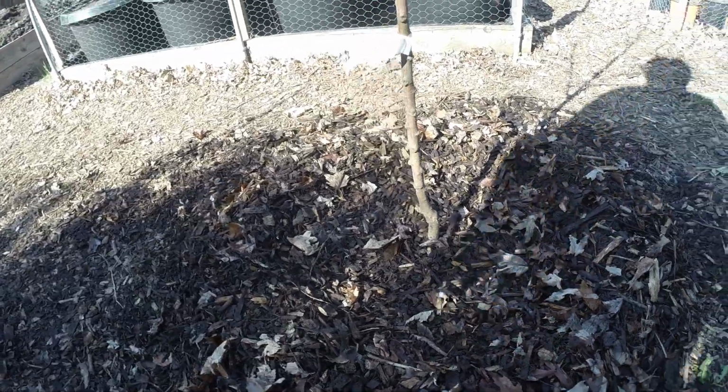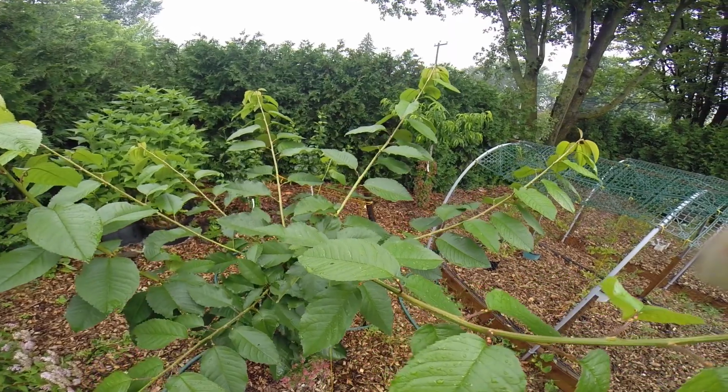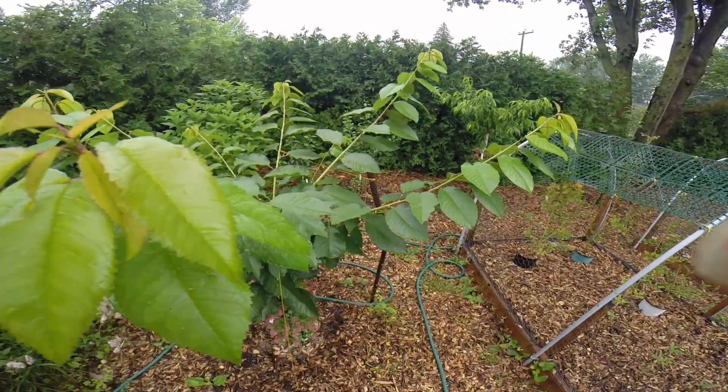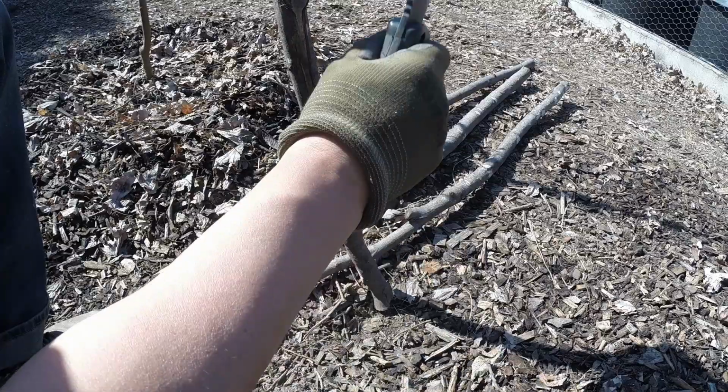Next challenge is to deal with pests. Selecting disease-resistant cultivars is key. For example, some stone fruit tree cultivars are resistant to leaf curl. There are apple cultivars that are resistant to fire blight and cedar rust.